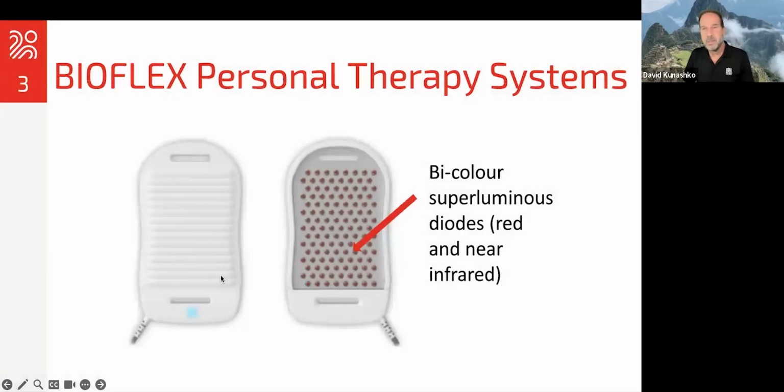So our equipment looks something like this. This is an example of one of our light treatment arrays. This is a P120. There's 120 what are referred to as bicolor superluminous diodes. This is a hybrid between a laser and an LED. And because there's so many of them and they're packed so close together, they actually emit a fair amount of energy in a relatively small surface area, which is really good when you're using light therapy because you need a certain amount of energy to actually elicit a change.